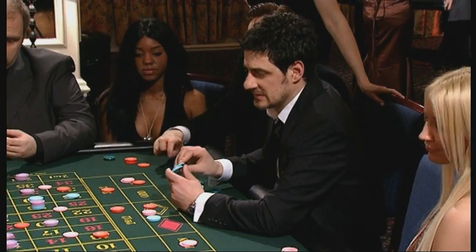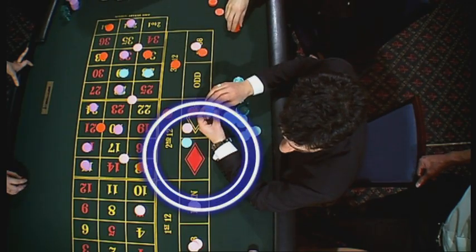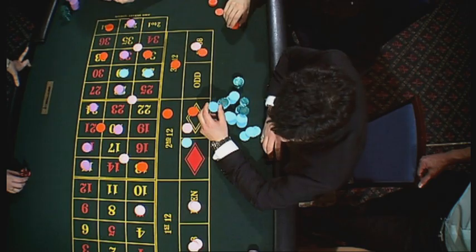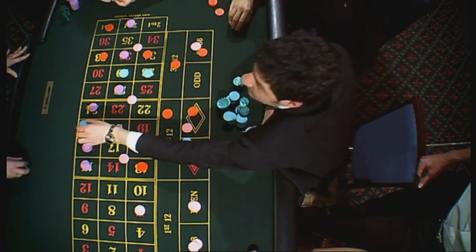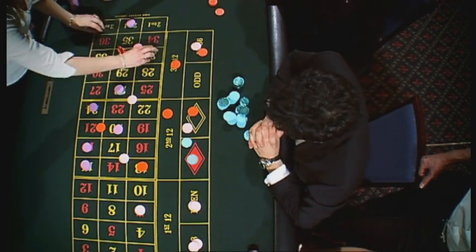So here's past posting in operation. There are no bets on the red diamond. But a moment later, an extra chip appears on the winning colour. But how is it done?